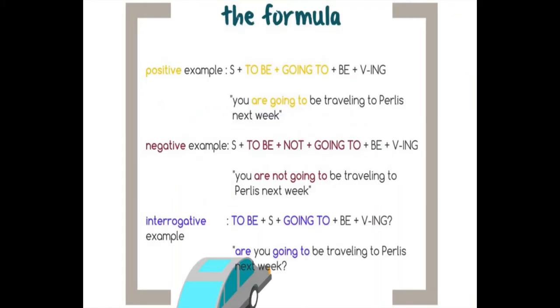In positive statements, we put the subject. Here you have to put the verb to be: am, is, or are. It depends on the subject. Then going to, plus be, plus verb-ing. So the subject here is you, so we choose are because we have you. Then we put going to be traveling to Paris next week.